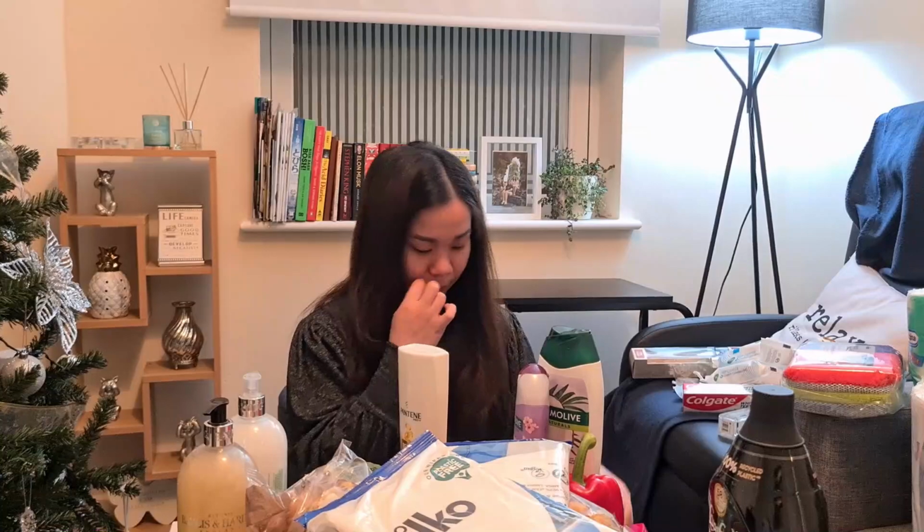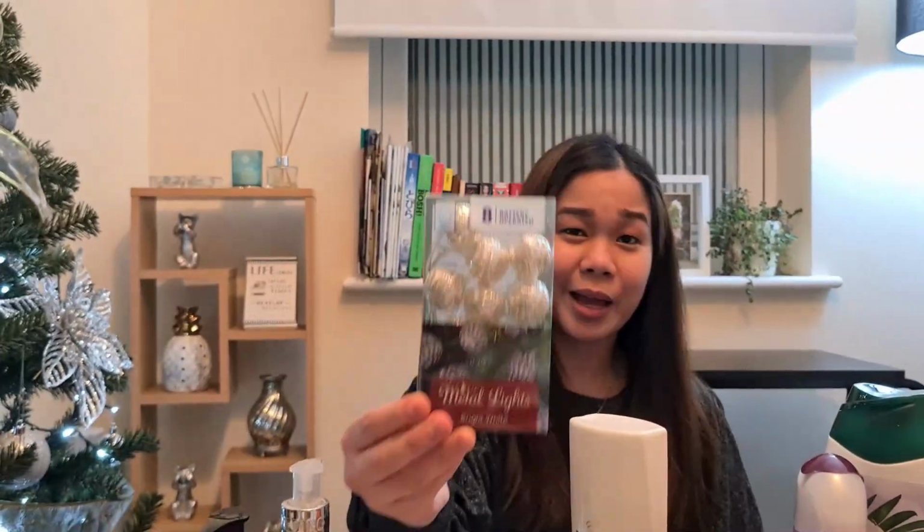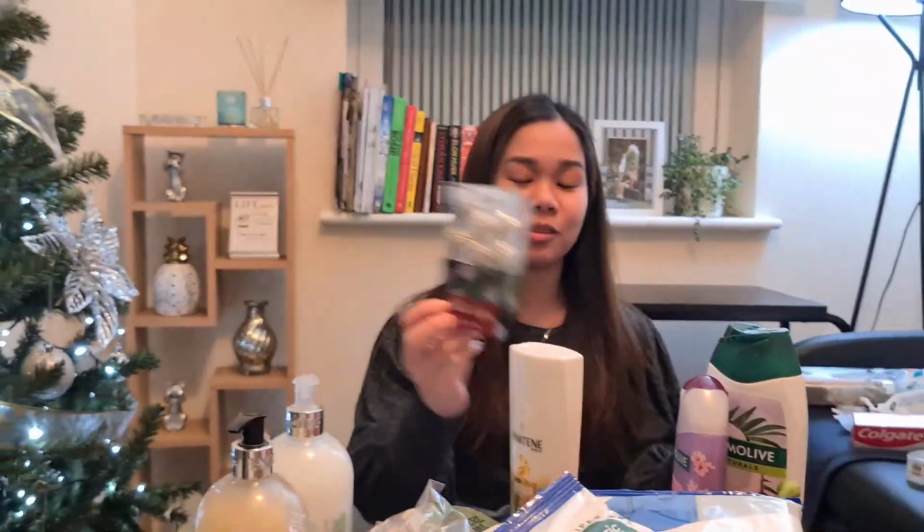What else? Some Christmas lights. They have loads of Christmas lights. They're very cheap. This is just £1, so just buy in Poundland. They have stars, Christmas trees, really loads. So it's the cheapest place where you can buy Christmas lights.